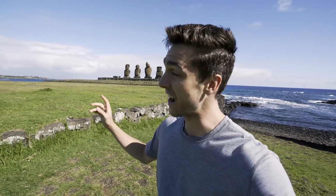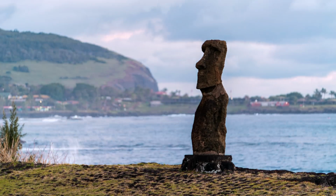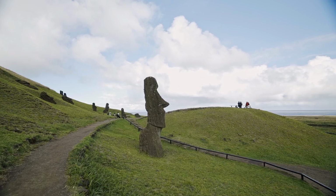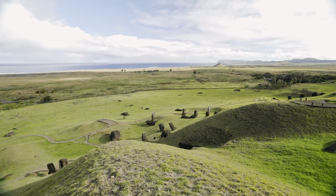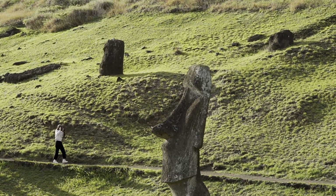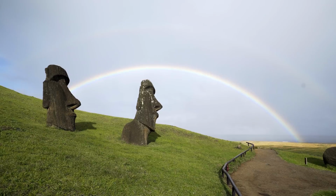It's famous for these giant stone statues called moai, which cover the island. The moai were excavated from this quarry, Rano Raraku. It's home to more than 400 moai, more than anywhere else on the island. This is the largest one they've found. It was never raised upright, but it's more than 70 feet long and weighs more than 250 tons.